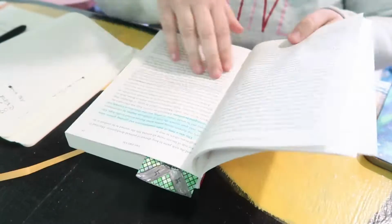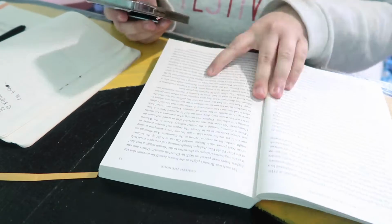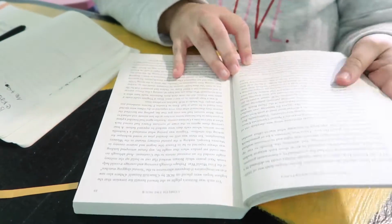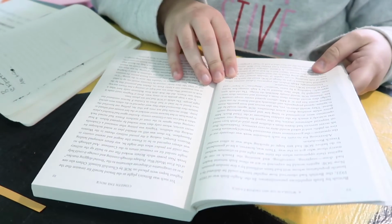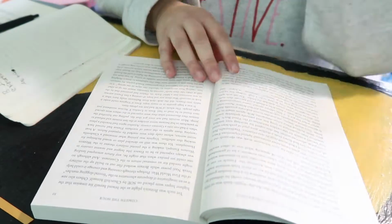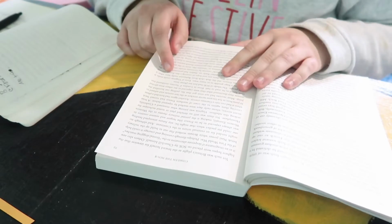Okay, so that previous book was a library book, and this is a book I own, so I do the same thing where I keep both physical and digital notes, but also when I own a book, I keep notes in the book itself. I might underline things, I might highlight things. I didn't really highlight anything in this one for some reason, I don't even know why, but I underline things, I highlight things, I make notes in the margins.